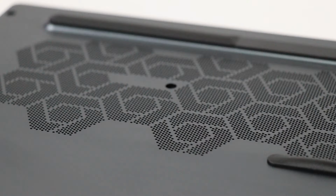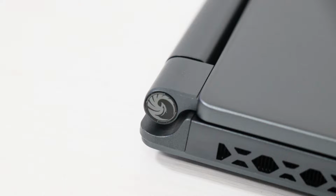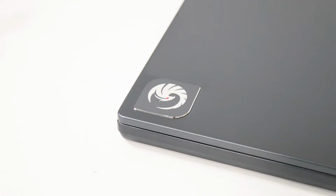Starting off on the design, this laptop was very reminiscent of the Stealth 15M that I did a few months ago. I'll put the two side by side so that you can compare them, but the weights and dimensions were so similar: this comes in at 1.9 kilograms. Its dimensions are 35.7 by 24.7 by 1.9 centimeters. So it's a very compact, small form factor laptop that you can easily transport. It's beautiful, simplistic, and also solid.